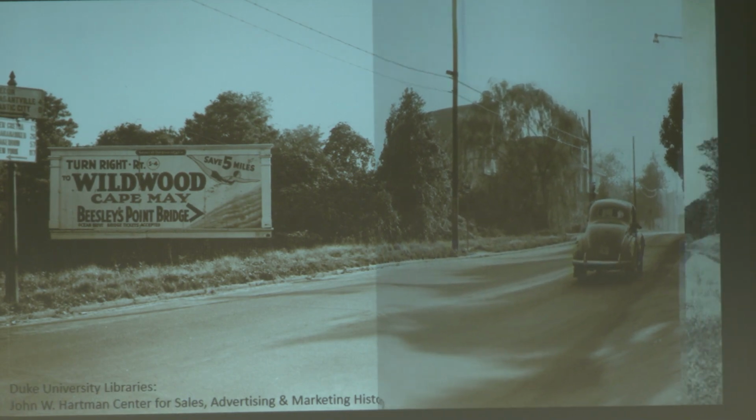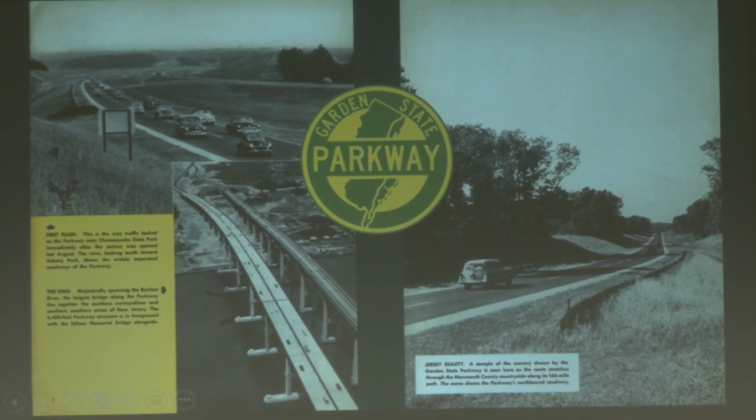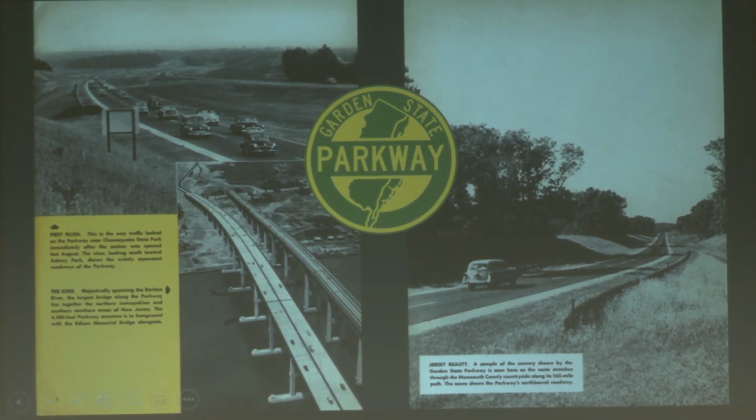Things did start to change in the mid-1950s with the construction of the Garden State Parkway. The main part of the road was built in just a few years. They held a grand opening ceremony in 1954. These are pages from the Highway Authority's annual report of that year. They held the grand opening that year, even though the final section, running from Paramus up to the New York Thruway, didn't open until 1957. And you can't really say it was completed then. We all know it's still under construction.